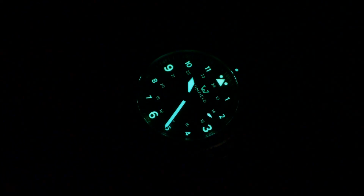As you can see, very nice, very well loomed, very legible, great orientation in terms of figuring out where 12 o'clock is. And you even do get a nice little surprise there to see the dial branding and the brand name also loomed, which I think is a nice, fun little touch.